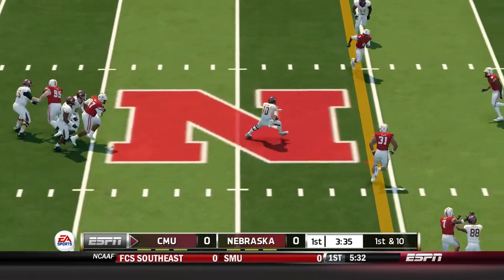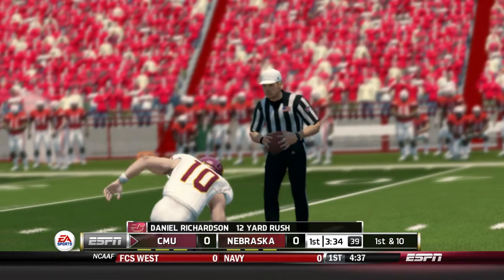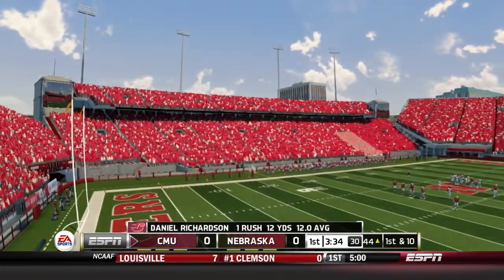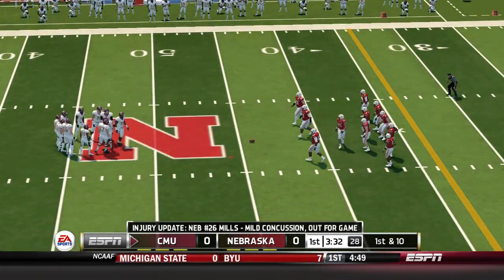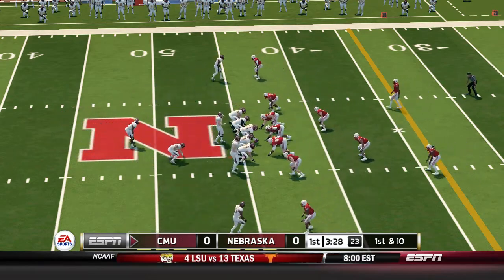He's scrambling, runs with it, and he's got room. Brought down around the 44-yard line. That's a gain of 12 on the play. That makes it the Cornhuskers lost a player to an earlier injury, and unfortunately, it doesn't look like he's going to be able to come back today.